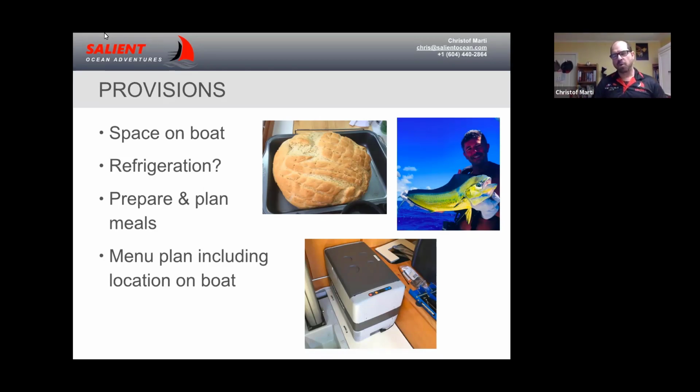How do you want to provision your boat? Are you okay with a sack of rice and tuna, or do you want to go a little more sophisticated, or are you one of those self-reliant, you just want to rely on fishing, which, by the way, is fun, but you don't want to just rely on fishing, because at least if you were on my boat, you would probably starve, because I wasn't that lucky with it.